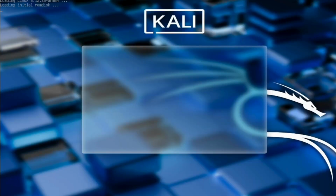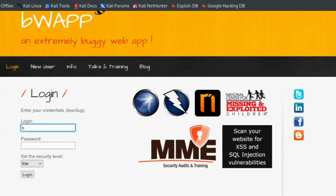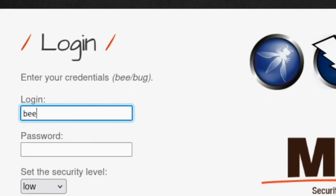Alright, now let's get started with the simple hacking setup. I am using Kali Linux, the most popular operating system for penetration testers and ethical hackers. One of the tools we will use today is called Hydra, and it's a brute force tool. It keeps on trying different passwords from a list until the right password is found. I will run it on a demo login page created just for this demonstration.